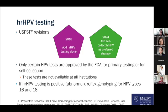If you did do high-risk HPV testing either as a standalone test or as co-testing, if that result is positive, which is abnormal, then there's reflex genotyping for HPV type 16 or 18, which right now are our highest risk types. Once you obtain the Pap results and their HPV results, there are apps available or a web platform where you can type in the results and go through an algorithm to find out what you should do next. So whether or not you should refer the patient for a colposcopy or more testing, and when that patient's next Pap smear should be. There are algorithms, but they're not easy to memorize, so it's easier to use the app or web-based platform.